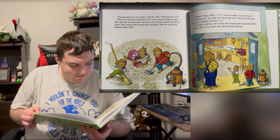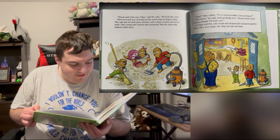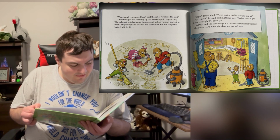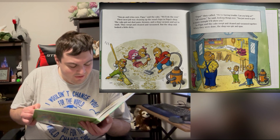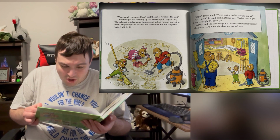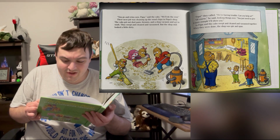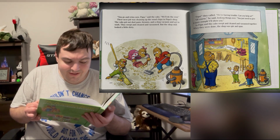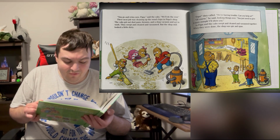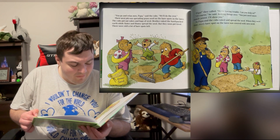"We'll do the rest." Their next job was cleaning up the wood chips in Papa's shop. The cubs got out dustpans, brooms, and a shop vacuum and set to work. They swept and cleaned and vacuumed, but the shop still looked a little dirty. "Papa," they called, "we're having trouble. Can you help us?" "Of course," he said, looking things over. "You just need to give it more oomph. I'll show you." So Papa and the cubs swept and cleaned and vacuumed together. When they were done, the shop was spick and span. "You go and relax now, Papa," said the cubs.